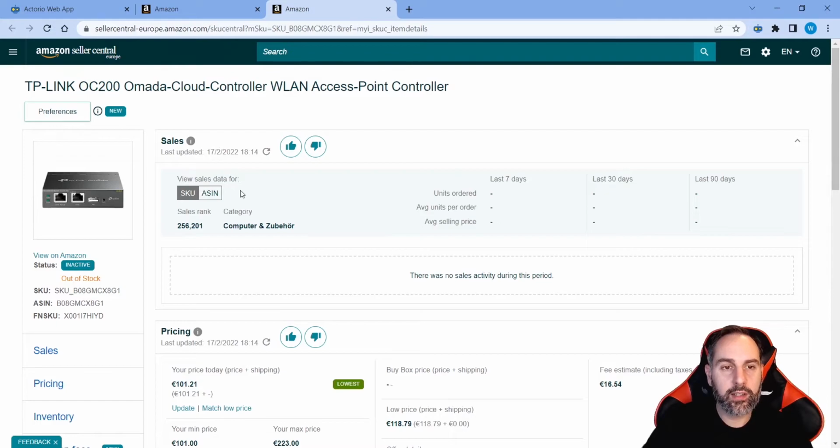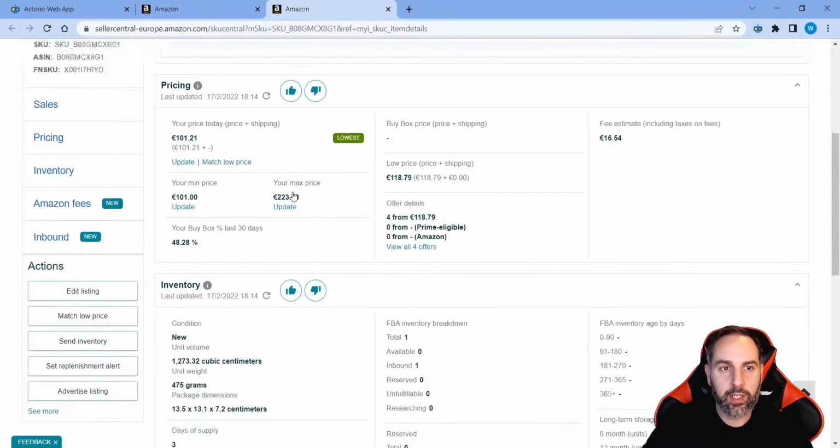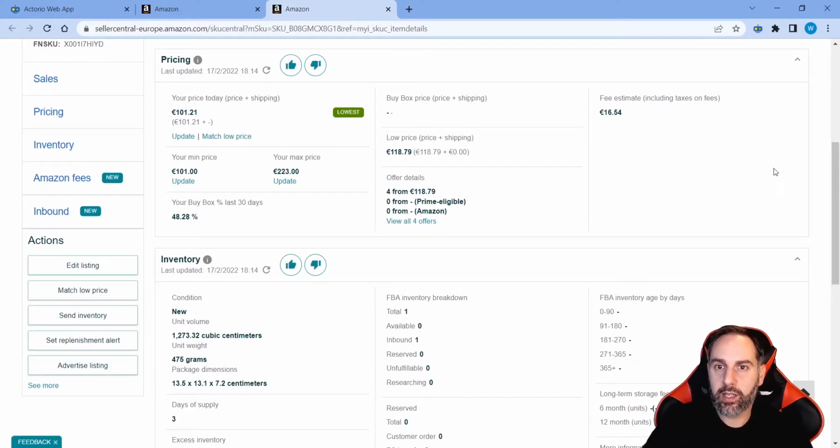And here you have another example of a different product, and as you can see in the pricing section, the Buy Box price contains no eligibility label. So this means that this product unfortunately is not eligible to win the Buy Box.